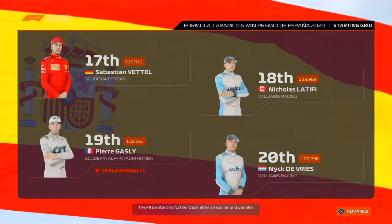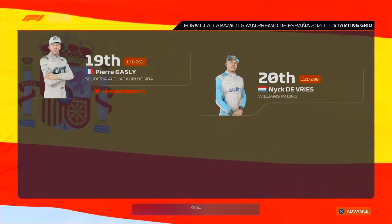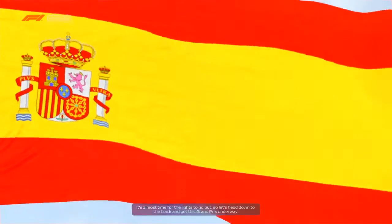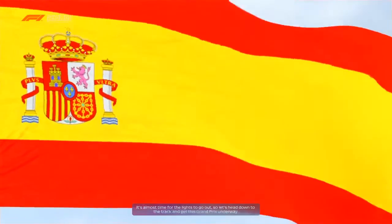Gasly, they'll be starting further back after an earlier grid penalty. De Vries, King and Nobuharu Matsushita. It's almost time for the lights to go out, so let's head down to the track and get this Grand Prix underway.